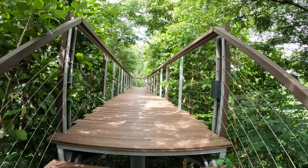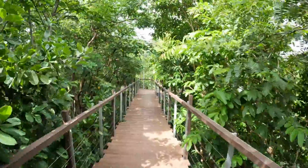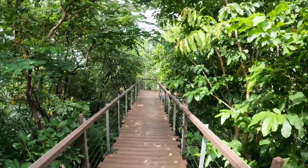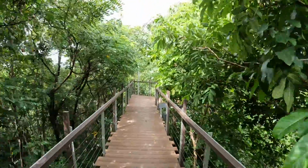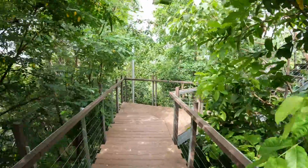It may appear to some of you that there is an awful lot of steps here, but I can assure you it is mainly deceptive. It is an easy place to walk in, there is no doubt about that. I'm finding it very, very easy, to be honest.